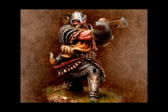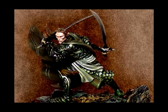Now all these figures will sell for approximately €12, which is pretty pricey. Finally we have Ithandir, Elf Blade of Eternity. All these are sculpted by Joaquin Palacios.